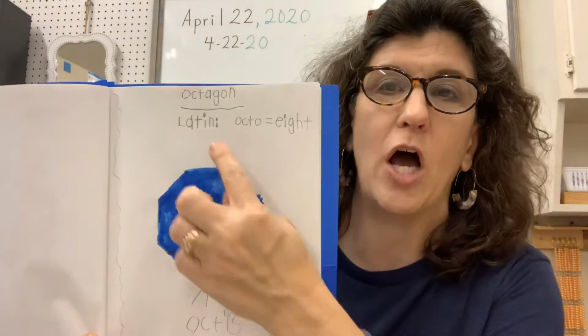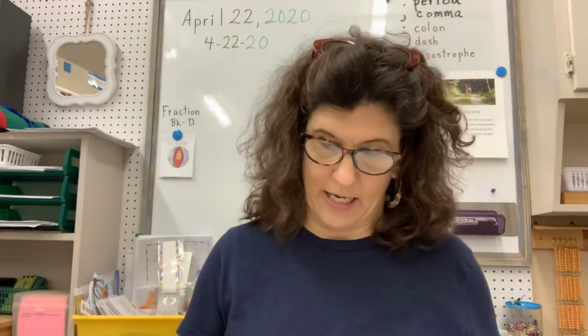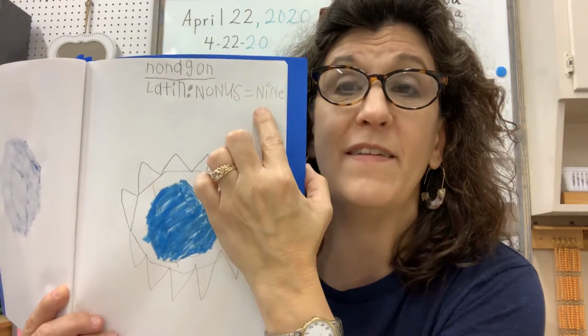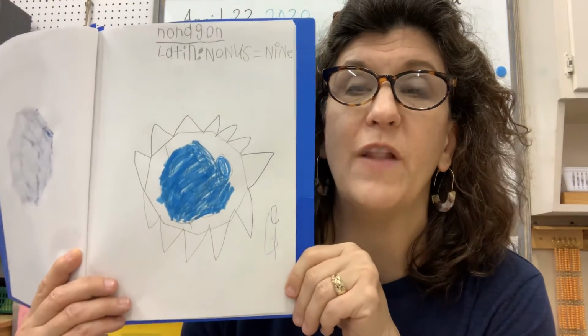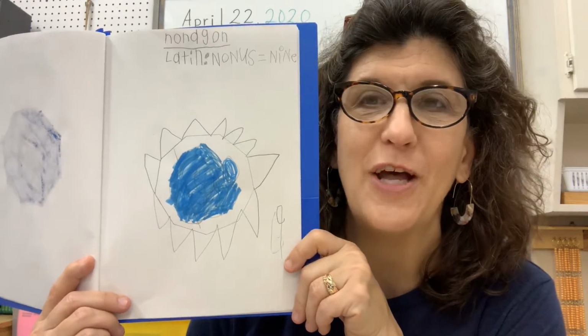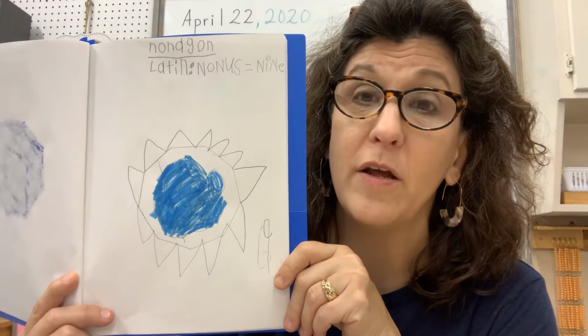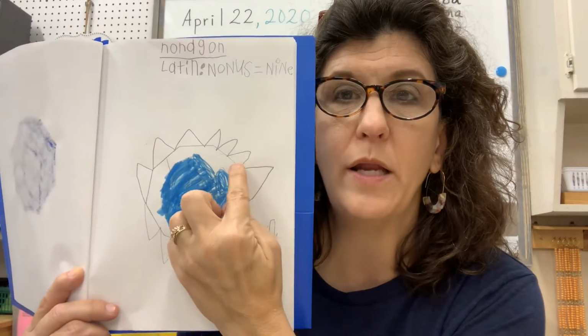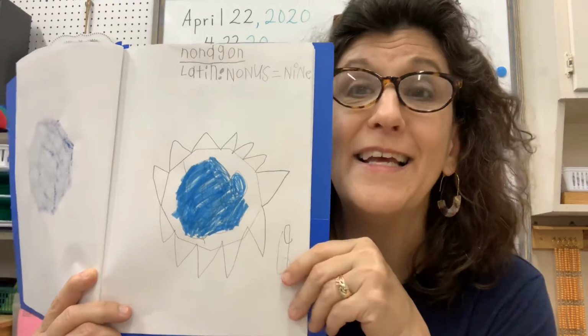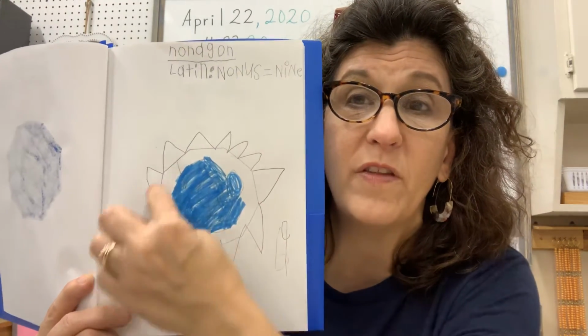What comes after the octagon? Ooh, Ezra's was very nice. Latin octo means 8, octagon. And here is his nonagon. It's his polygon. Latin nonus means 9. It looks kind of like a sunflower or something. I'm not quite sure what he made. Maybe you'll have to go back and finish coloring it, Ezra, and let us know. But nonagon is the polygon that has 9 sides. So his inner 1, 2, 3, 4, 5, 6, 7, 8, 9. The inner shape before the petals or the spikes on the outside is the nonagon. Okay, David, let's see what you did.